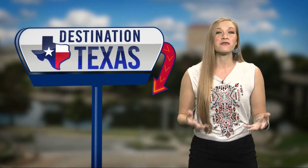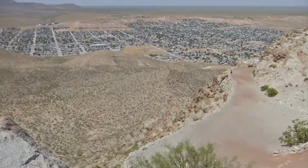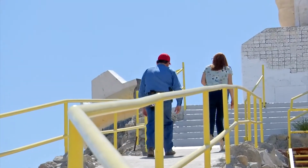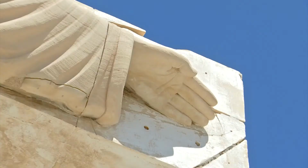Now let's head even further west to the El Paso area. A 2.5-mile hike to the top of this mountain, known as Mount Cristo Rey, leads you to a 29-foot statue of Christ. But there's more to this piece of limestone than meets the eye.